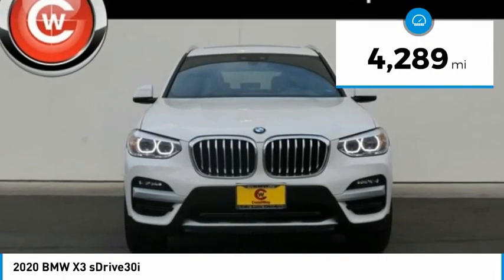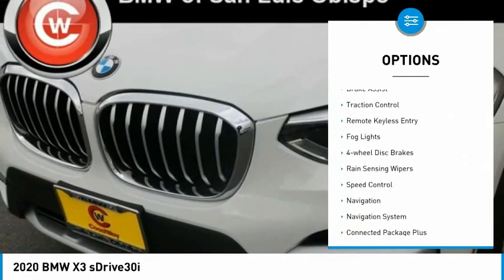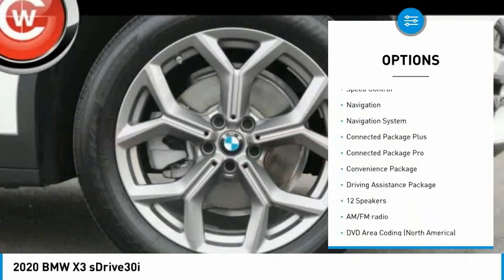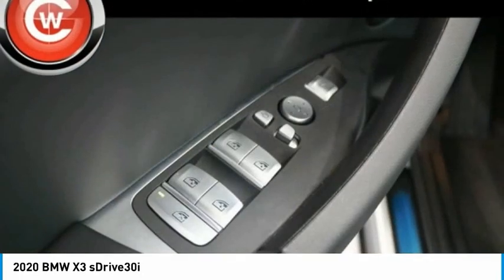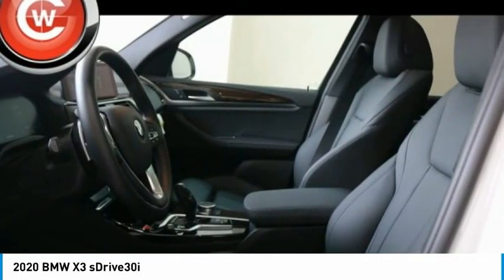Here are some of this vehicle's great options: panoramic moonroof, electronic stability control, power lift gate, brake assist, traction control, remote keyless entry, fog lights, four-wheel disc brakes, rain sensing wipers, speed control. This beauty will make even your house keys jealous. Drive it today.